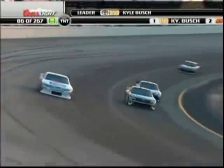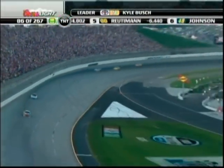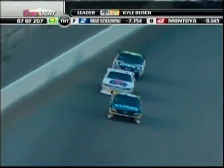He picks up a couple of seconds coming onto pit road, not actually on pit road itself, just through three and four. And when he leaves, he picks up time on the flat of the racetrack. It's just a second here, a half second there, and all of a sudden, you don't have to drive as hard on the racetrack. You let the car do all the work. Kyle's probably as good, if not the best, at doing that.